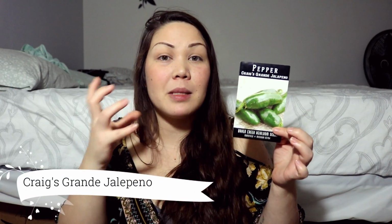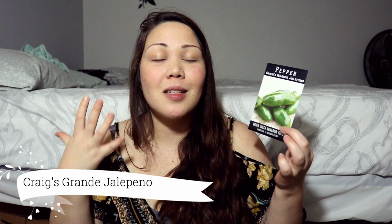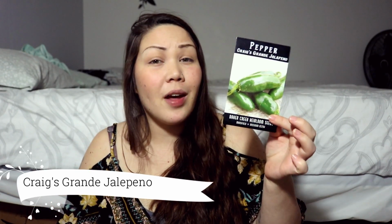We'll see. And the next pepper that I have is this Craig's Grande pepper. It's just a jalapeno pepper, but it's much bigger. I heard that this is really good for stuffing, and I love stuffed jalapenos, like little jalapeno poppers and stuff like that. So I thought this would be good. I really wanted to try the Jalapeno, which is just a jalapeno without the spice. That sounds really fascinating, but they were out of the Jalapeno. So I'll have to keep my eye out for the Jalapeno pepper.